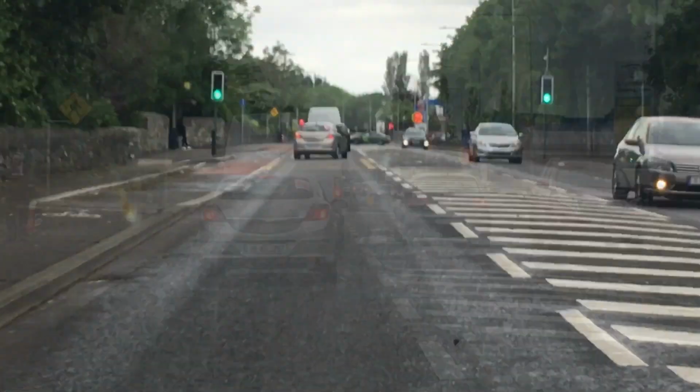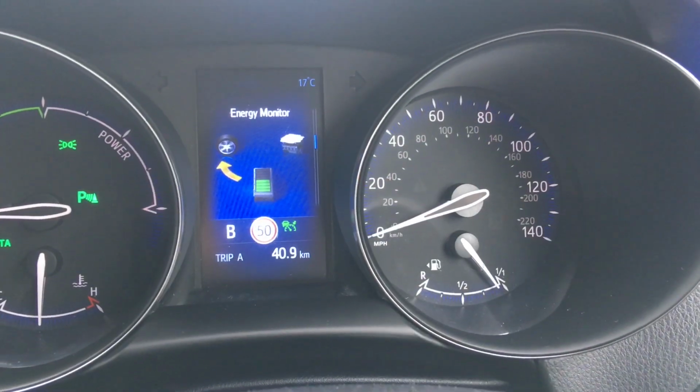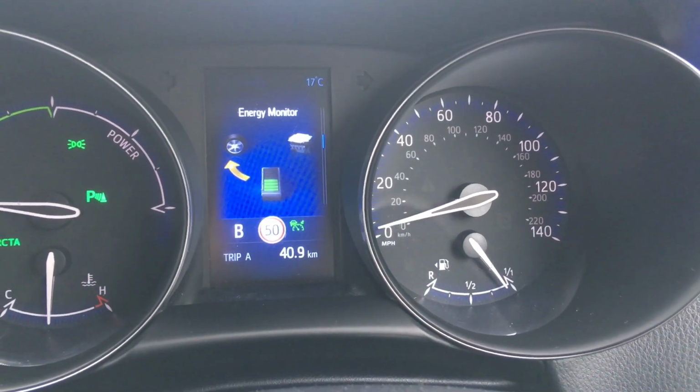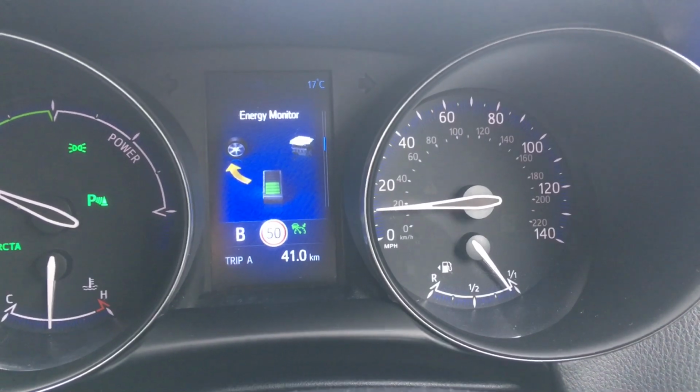As I was saying, I found this car really good on the slow motorway kind of setup because it allowed itself to go into EV mode quite a bit, but the towns are equally as good. Because in this slow traffic, as you go to pull away, as you can see on the energy monitor, it's only the battery that's carrying us along. So again, we are using 0 fuel.